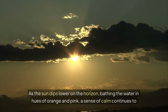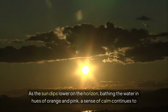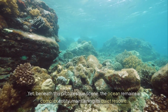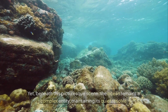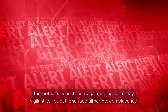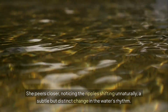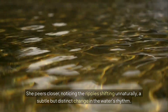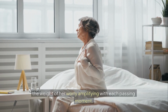As the sun dips lower on the horizon, bathing the water in hues of orange and pink, a sense of calm continues to envelop the beach. Yet, beneath this picturesque scene, the ocean remains a complex entity, maintaining its quiet resolve. The mother's instinct flares again, urging her to stay vigilant, to not let the surface lull her into complacency. She peers closer, noticing the ripples shifting unnaturally, a subtle but distinct change in the water's rhythm. She rises completely now, her heart thumping in her chest, the weight of her worry amplifying with each passing moment.